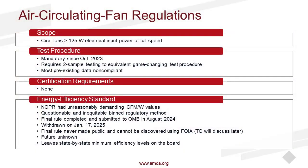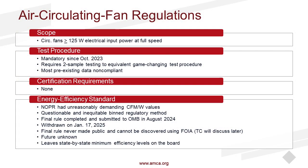Then we talk about the air circulating fan. So these are the fan you guys may see in the barn. This is also according to AMCA 230 test standard. So DOE test standard 10 CFR 431 is not different than AMCA standard on this. So test procedure is mandatory from October 2023. There are some manufacturers, they requested and DOE gave them 6 months or so time. So anyway, the test procedure is in the book. So it's from 2024, the test procedure in the book.